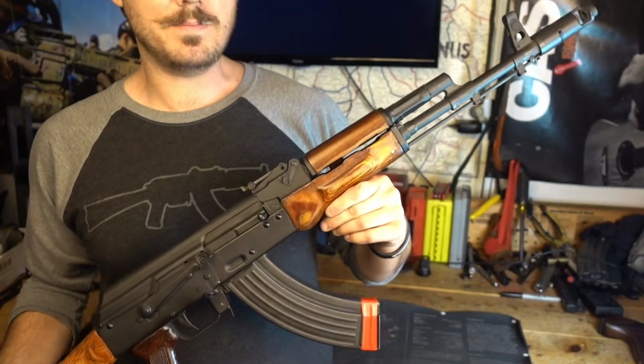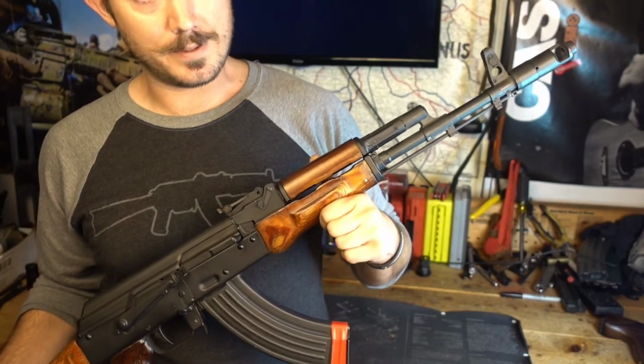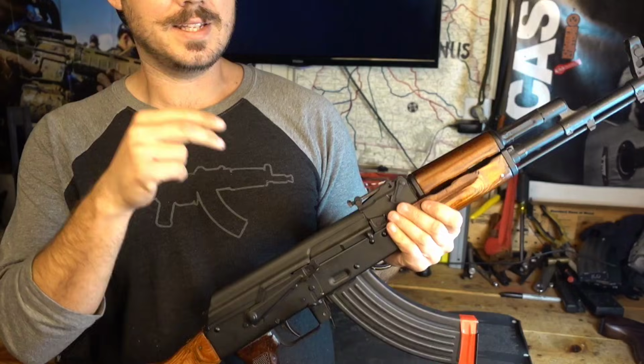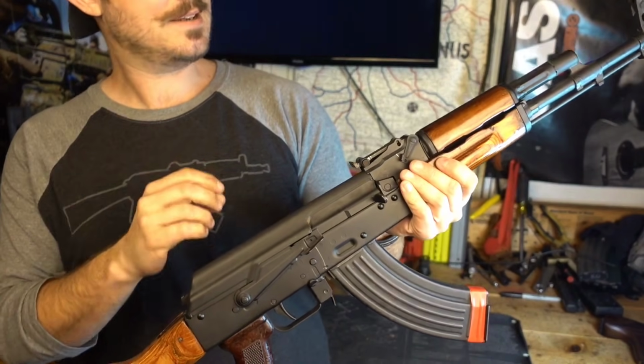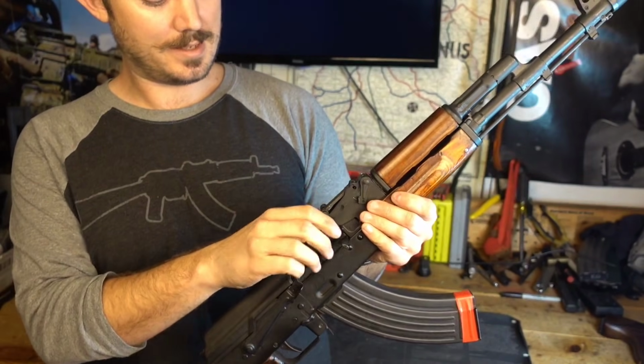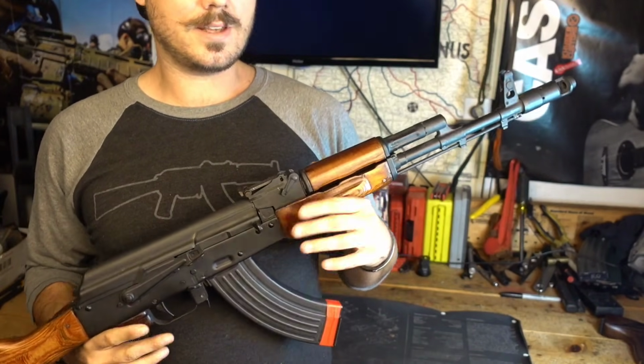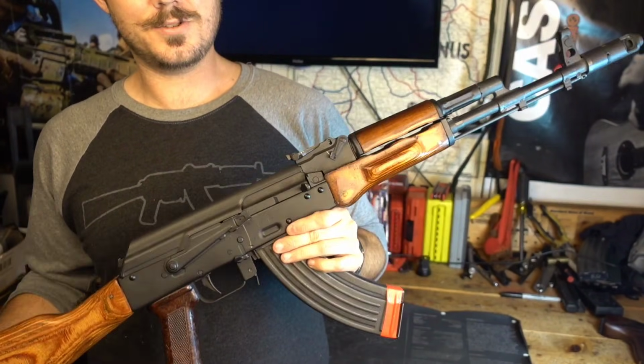I hear from a lot of people that are really into ARs or maybe some other guns. They never bought into AKs because of how they look. It's a physical dissatisfaction for these people. They don't like AKs in this form because they think they look ugly. I know I'm not the only one that hears that from people. Some people just think AKs are not attractive guns.